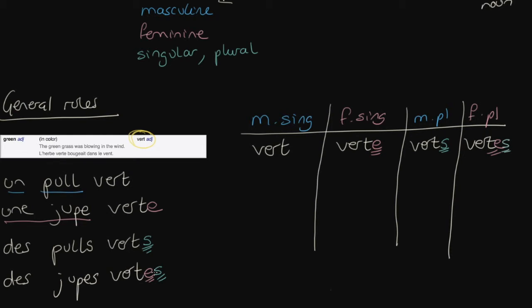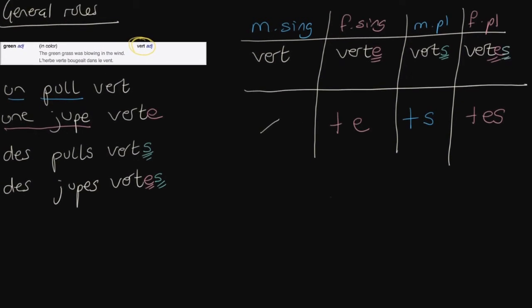Okay. So the general rule then for agreeing adjectives in French, okay, you will see in the next couple of tutorials there are exceptions to this, but the general rule, okay, is you find the adjective in its masculine singular form. To make it agree with feminine singular, you add an E. To make it agree in masculine plural, you add an S. And to make it agree in feminine plural, we add ES. Okay, let's have a look at a few more examples then.